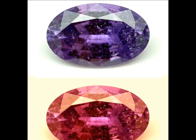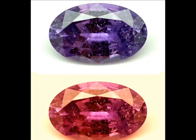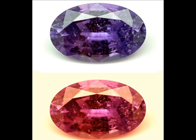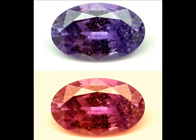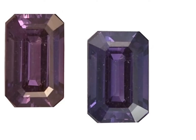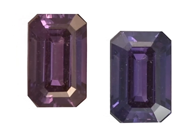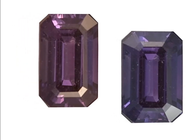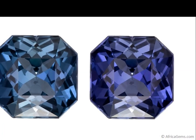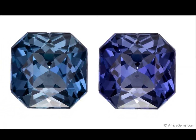Color-change sapphires display much stronger than the usual color shifting, similar to that seen in valuable alexandrite, commonly displaying purple or violet color in daylight or fluorescent light, and vivid pink under incandescent light. Other rare color change combinations are occasionally seen, such as green to yellowish green, greenish blue to brownish red, and red to brown, depending on the coloring elements within the specific stone.